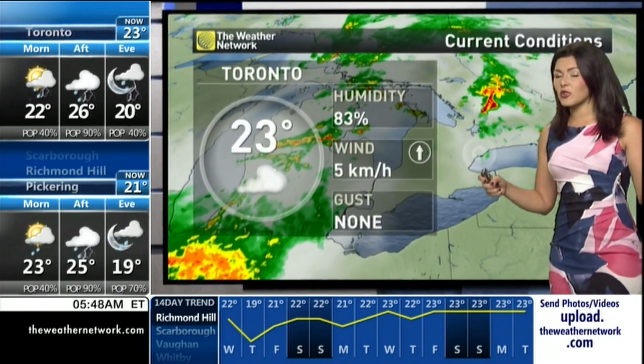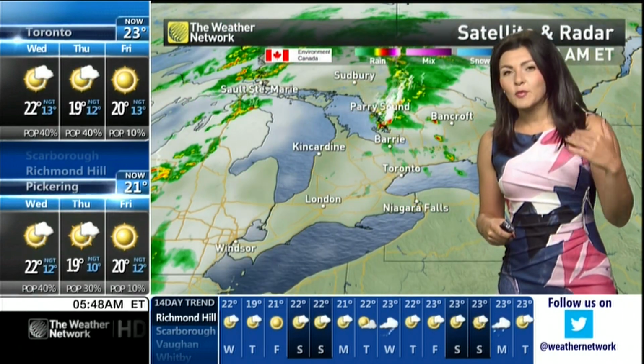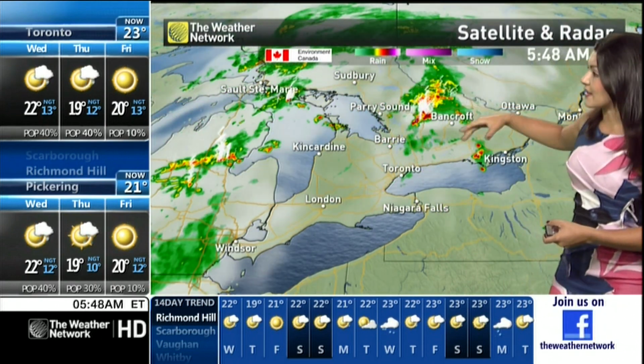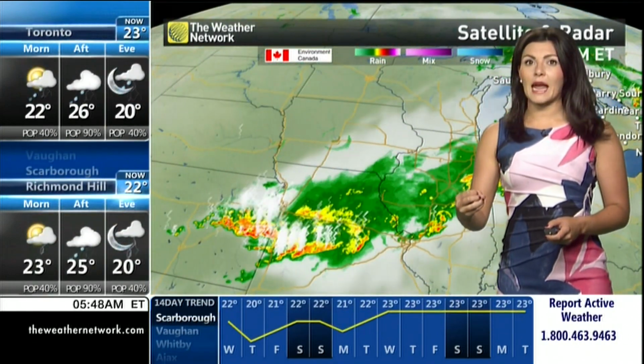All right, as we take a look at our weather story today, still hot and muggy out there and storms. Lots of energy. Thunderstorms are coming in. We're seeing them just track into the GTA this morning up towards cottage country. They've been a little bit more steady through here, and we're talking heavy rain with this. There really is a lot of moisture in our atmosphere, so these storms, they are really able to pour.